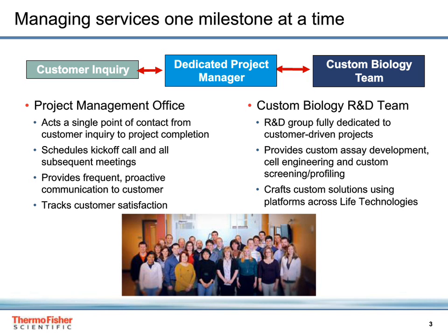The custom biology team is a group of dedicated individuals focused on customer-driven projects. They provide anything from custom assay development, cell engineering, screening, and profiling, and they use the entire Life Technologies and Thermo Fisher Scientific offering to craft solutions for our customers to meet their needs.